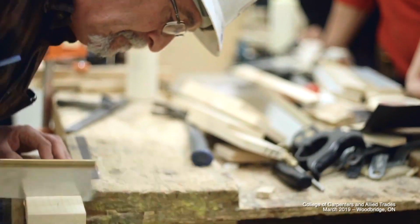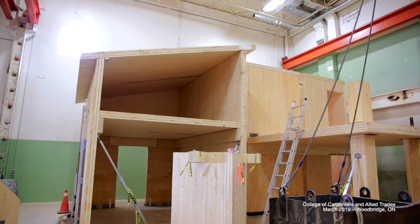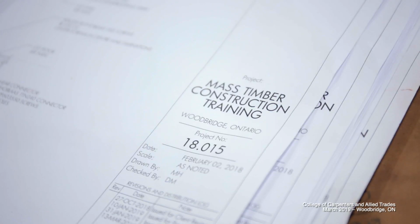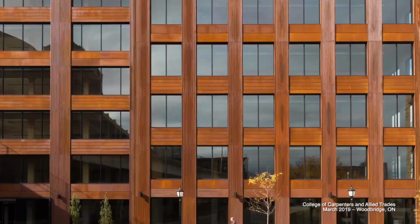For me, mass timber is coming back to traditional ways of building. You can look at old factories that are now being turned into lofts, and they're built with mass timber. These buildings are over 100 years old and they're still standing. So for me, it's really about coming full cycle to where we started.